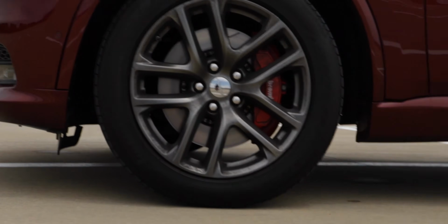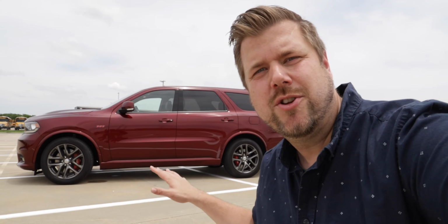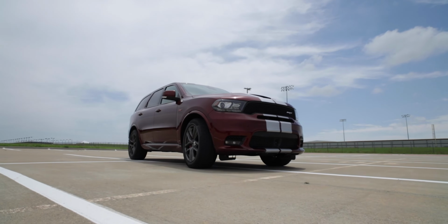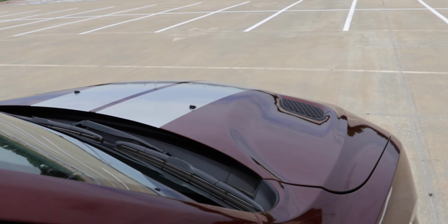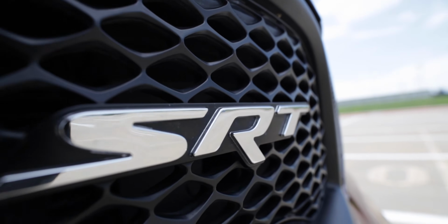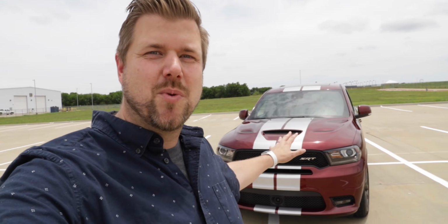For the SRT, you get these 20-inch black finished wheels wrapped in Pirelli tires. You also get a new Mopar lowering spring kit, which gives us a much more aggressive stance and helps with the handling. So let's just take another quick second to admire the exterior here. All right, now it's time to pop that hood and see what powers this beast.